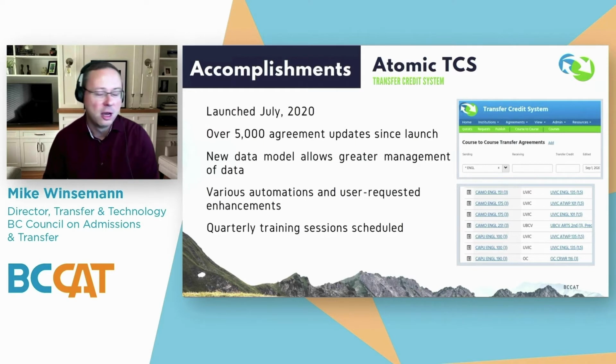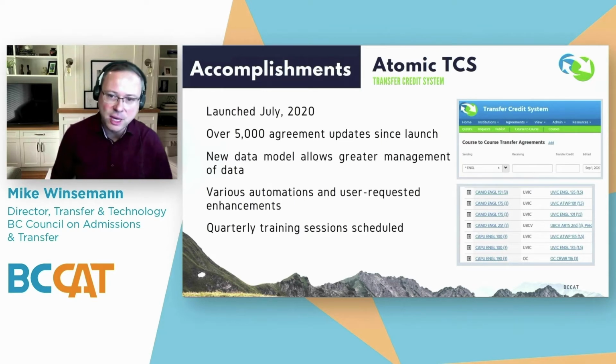We actually had our first quarterly training session at the end of September. We had about 30 people attend that meeting. And our intention is to run a training session every quarter, just so that people, if they are new to TCS or new to the transfer credit world, can have an orientation and view all the different features that are available to them as they process articulation arrangements. So that was a major accomplishment.